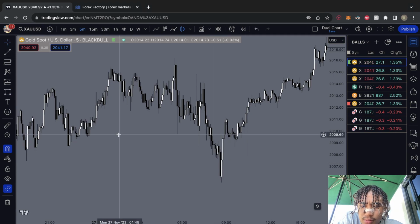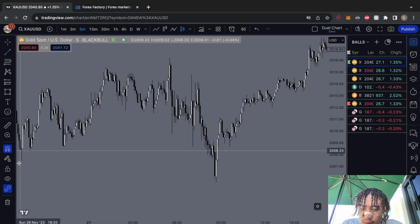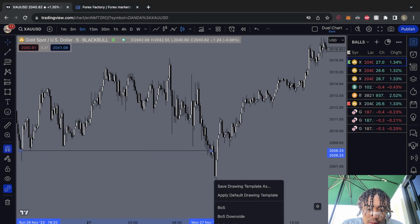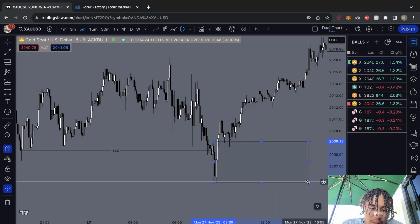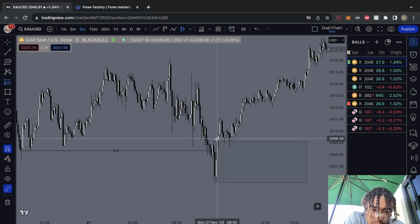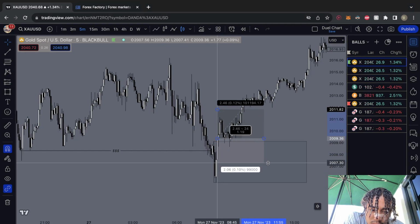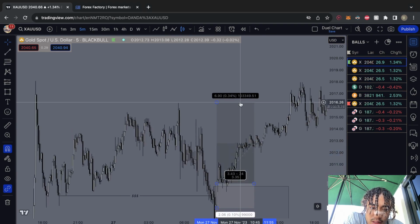Let's keep it simple. Let's just look at liquidity sweep, break of structure right now. Nothing crazy. Let's not even overcomplicate it. Bam. Liquidity sweep. Bam. Break of structure to the upside. That's it. Bam. Bam. Target these highs, right?